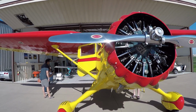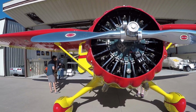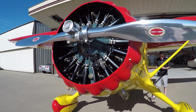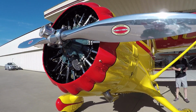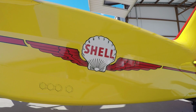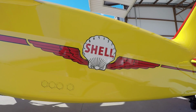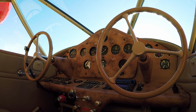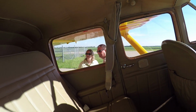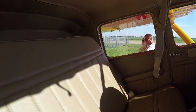Regarding the airplane, it's powered by a Lycoming 300 horse R680. This old airplane was completely rebuilt between 2000 and 2005 with engine, airframe, whatever. It's been restored back to exactly how it was with the Shell paint scheme, the yellow, the interior, the headliner, the carpet, the Burwood panel, leather seats. It's very original in that regard. Of course, it's all been restored. It's a beautiful airplane to fly.